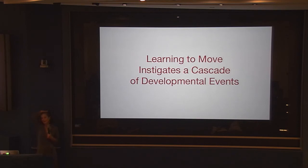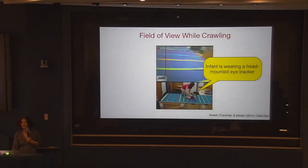Learning to move creates new affordances for action. It also instigates a cascade of developmental events, sometimes in domains that are far afield from motor actions at all, certainly far afield from the initial skill. So one thing locomotion does is it alters infants' view of the world. The ability to locomote literally affects what infants see.